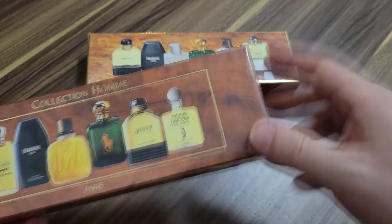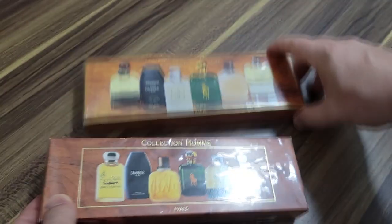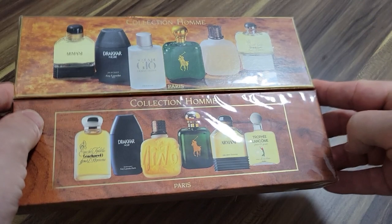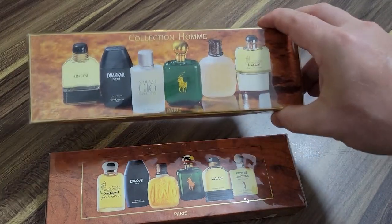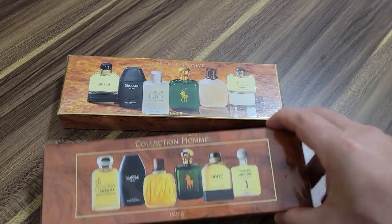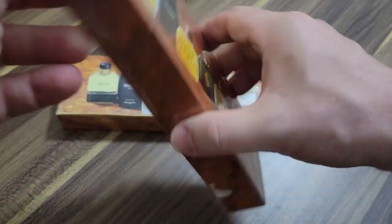Some of these are the same. Actually, this is exactly the same, except instead of Acqua di Gio, this one has Lancôme Trophy. Check it out. Compare them next to each other. They're the same size, but you can see this is an older one because Acqua di Gio is not there. So I'm guessing this one is maybe from 95, 96, 97. And this one is probably from the early 90s, 91, 92, 93, something like that. Again, this one is sealed, hasn't been opened before.